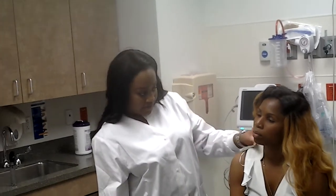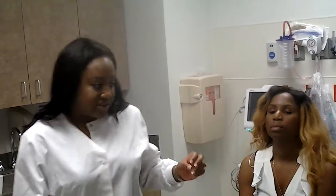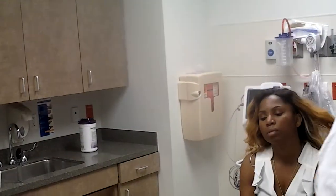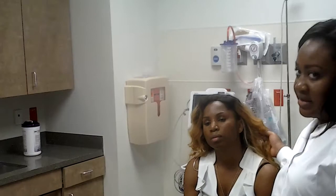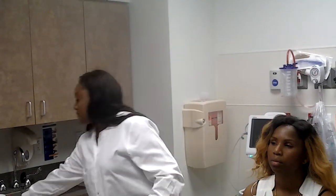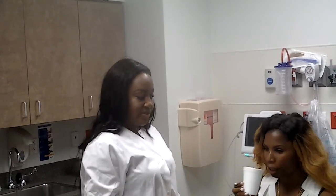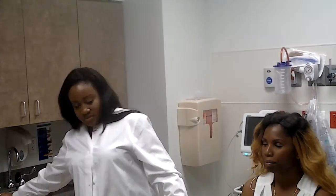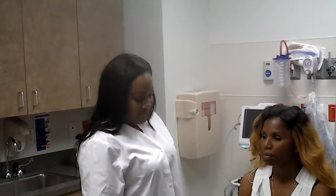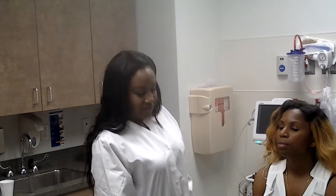Alright. As I'm looking at her neck, I'm looking at the carotid artery to make sure it's not bulging. And I don't see any bulginess. It's not distended. Her vein is not distended either. The next thing I'm going to do is have her swallow some water. As you sip the water, please hold it and then I'll let you know when to swallow it. I'm going to check to make sure her trachea doesn't deviate when she swallows. Go ahead and swallow. Everything is midline.